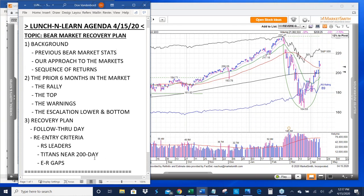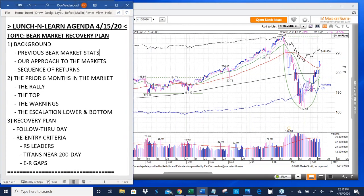Another way is to look for the Titanic companies that run the American economy, stocks like Apple, Amazon, Netflix. If you can get them near their 200-day when they come off, that's a very good entry point. And then finally, if stocks report earnings and they gap higher, that's a sign of extreme strength. So these are really the 3 types of leaders that we're looking for to re-enter.